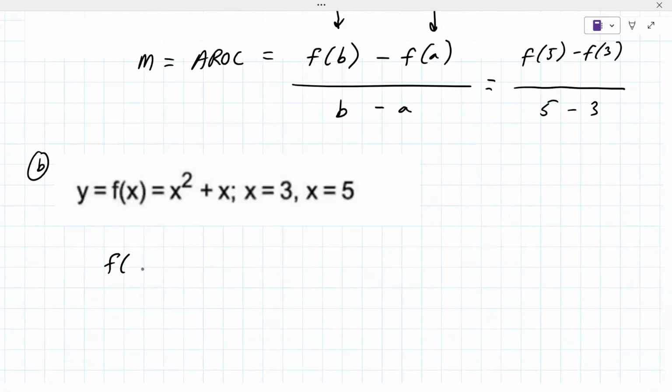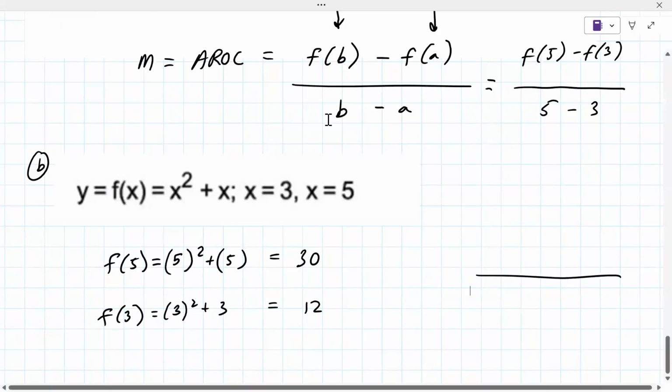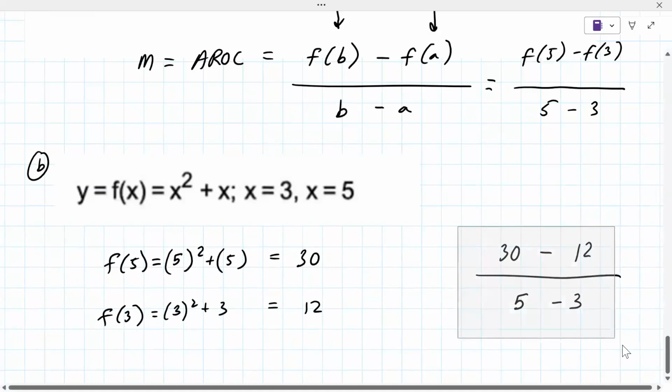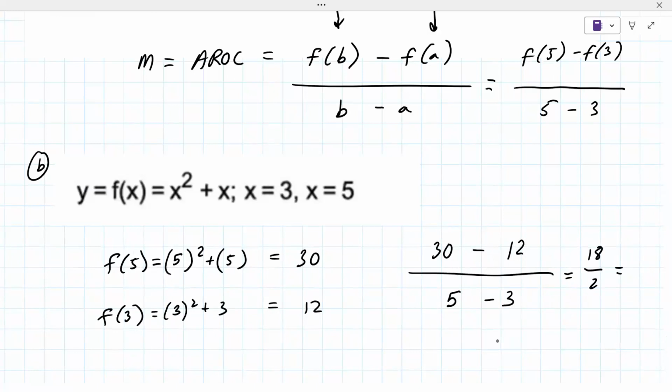So again, we need f of 5, which means to put 5 in for x. 5 squared plus 5 is 30. And then f of 3 is 3 squared plus 3, which is 12. So now we're taking these values and putting them back into this formula. So f of 5 is 30 minus f of 3 is 12 over 5 minus 3, like that. So you end up getting 18 over 2, which is 9. That is your slope.